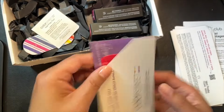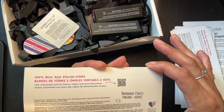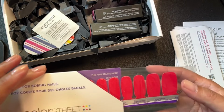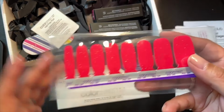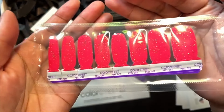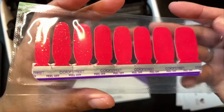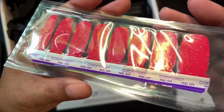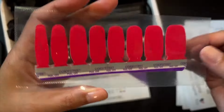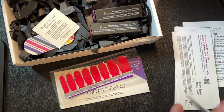All right, this one is called Barbados Cherry. Ooh, that's a very pretty red. This must be from the spoiler. It looks like a Prism Effects red, like a cherry red. I don't know if you can see the prism. There you can see the Prism Effects glitter. That is nice and bright. Not sure if that looks like the box at all, but it's pretty.